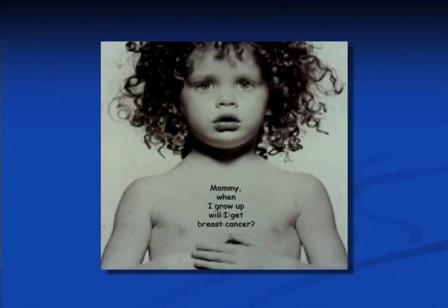Mommy, when I grow up, will I get breast cancer? And as you can imagine, this is one of the things that many of our survivors are concerned about. Are my children at risk? And really our goal is to reduce the risk that those children will ever develop cancer in the first place.